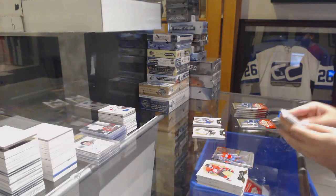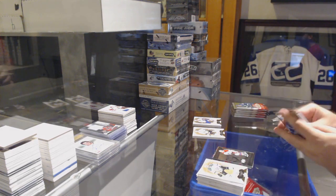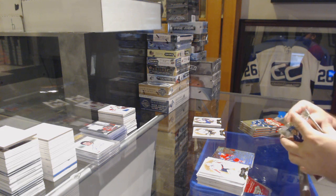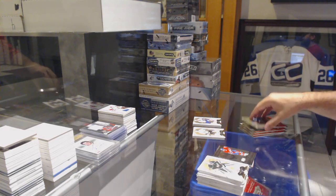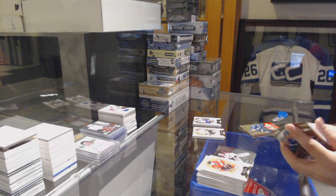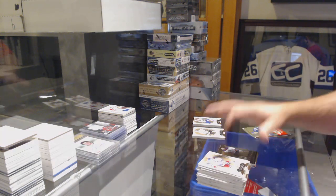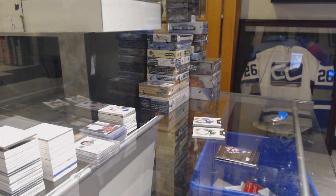Carey Price for the Montreal Canadiens, Showcase. Bobrovsky for the Washington Capitals, Metal Universe. Gallagher Blue Ice for the Montreal Canadiens, numbered to 99. Metal Universe for the Habs of PK Subban. Semyon Varlamov for the Avalanche. Showcase. Bobrovsky for the Columbus Blue Jackets. $2.99 Skybox Premium. Draisaitl Metal Universe for the Oilers. And a Taylor Hall for the Oilers Metal Universe.